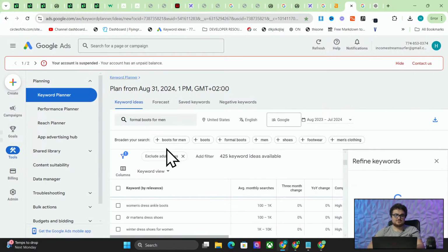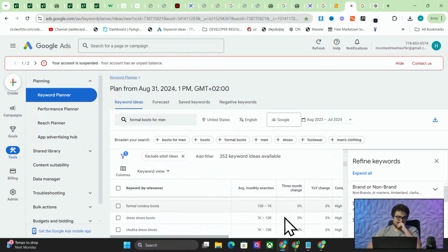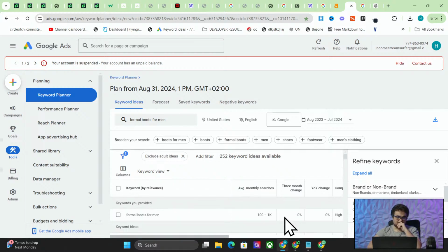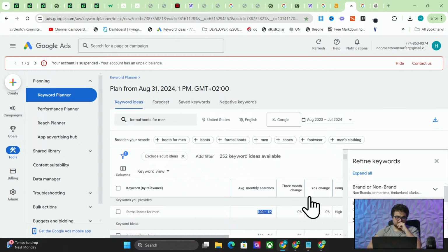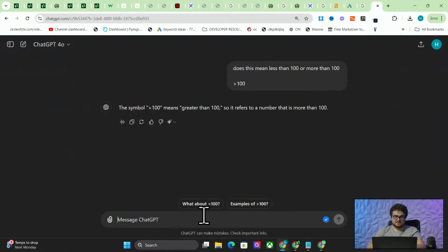It's not about keywords being easy. It's just about whether you can rank for it or not. And it's not based on easiness. It's based on the article that you write. This is what annoys me about Ahrefs. It puts people off good keywords. Look, it's literally not less than 100. This is incorrect. So that means less than 100, right?